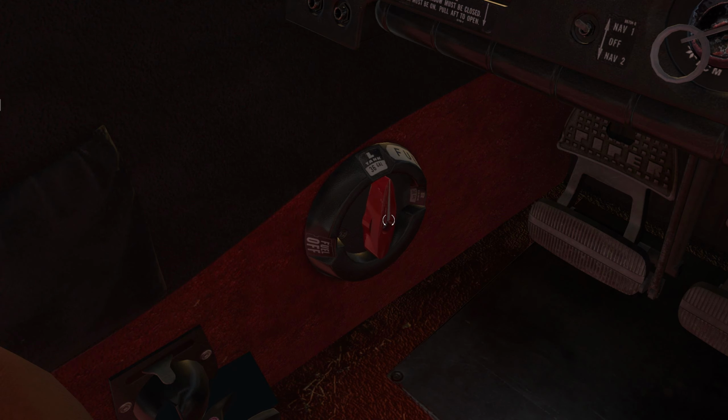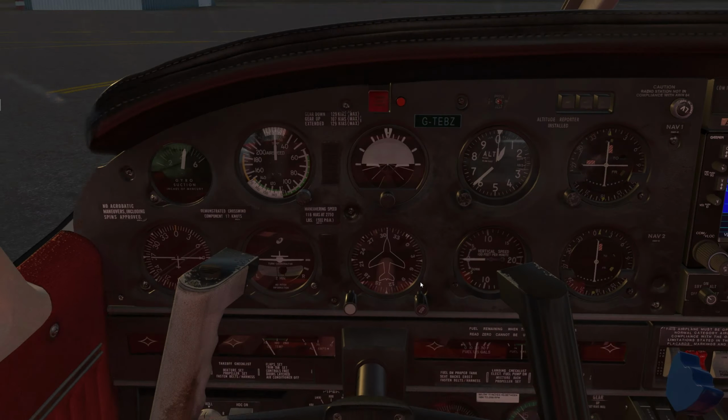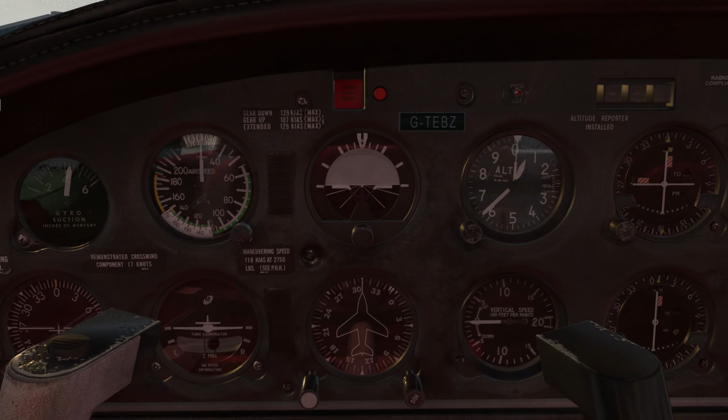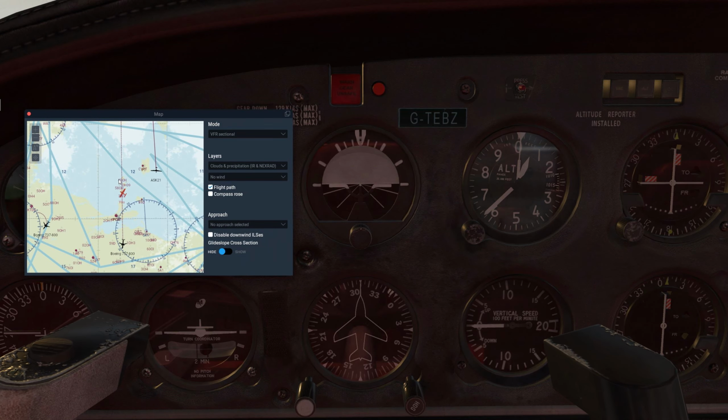Hey, it didn't die on us this time. Good. And sync the gyros again. We already did that. Altimeter and barometer. Yes, we do. Oh, this is new in an update. That digital clock, like that. Or maybe that's an X-plane thing. We'll have to see if it changes in all the aircraft. Altimeter barometer. Pretty straightforward.